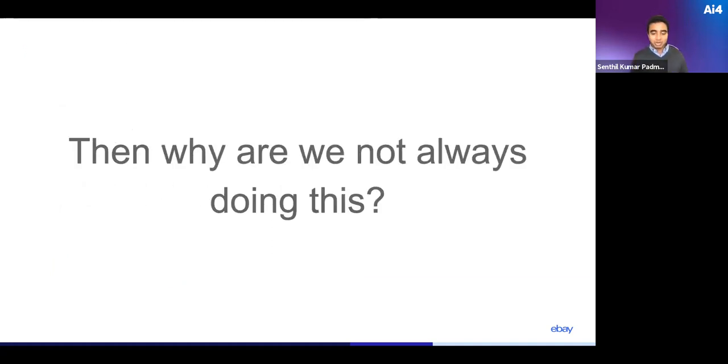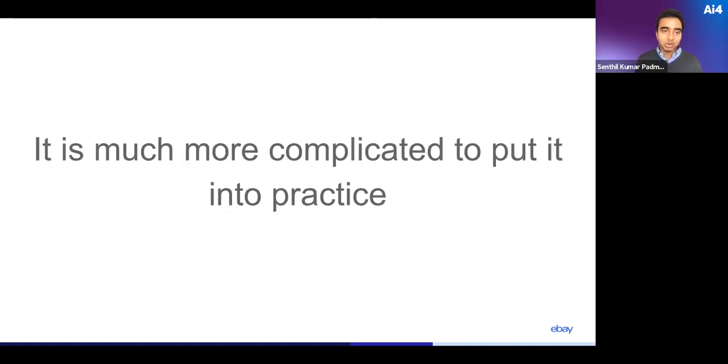So the question that everybody keeps asking is, okay, you're saying all the good things about it, then why are we not always doing this? And that's where the rubber hits the road. In reality, it's much more complicated to put into practice. So let me talk quickly about model quality. Model quality is where we talk about how good a model is. Is the model doing what it's supposed to do?